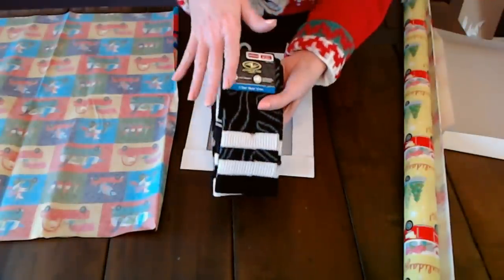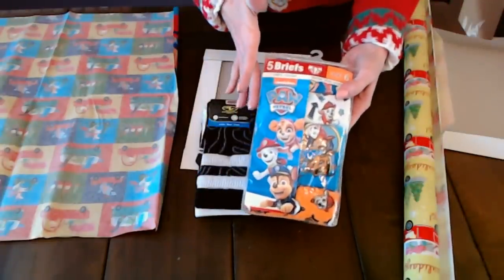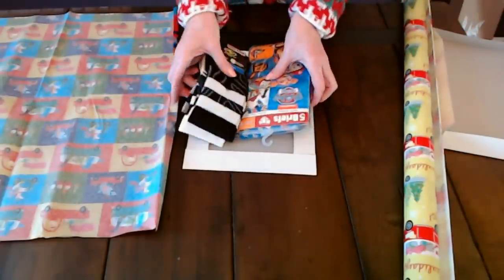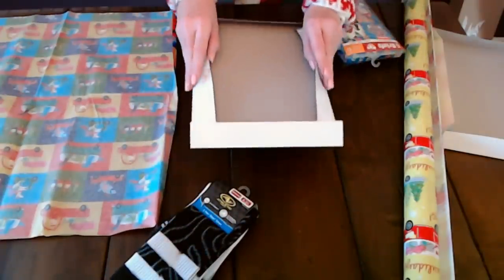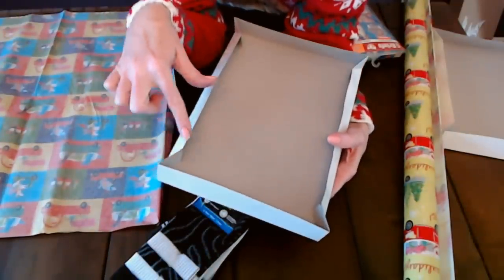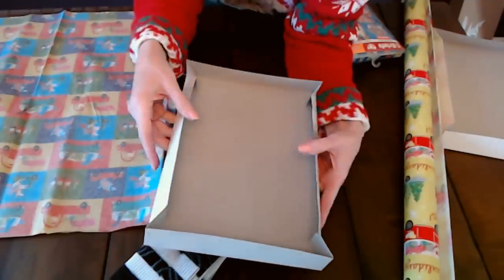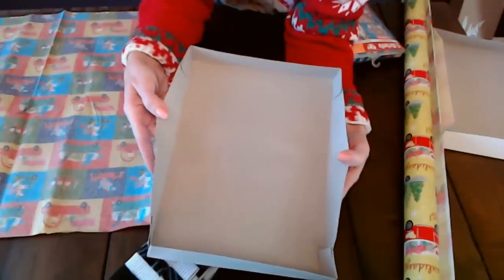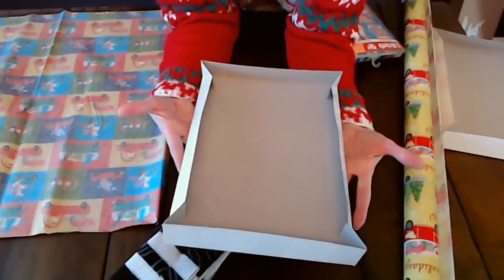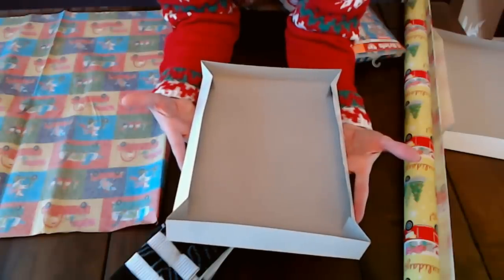So the first thing I want to wrap would be the socks and the Paw Patrol briefs. We're just going to put these together in this box. So when you have a box like this, you see how they do right here? This has always annoyed me, how the box just doesn't stay open. And then when you try to put the lid on it, the lid does the same thing. So there's actually a little trick that you can do to make it stand out a little bit better.